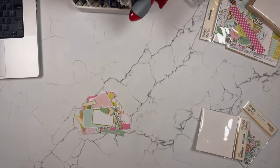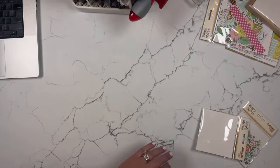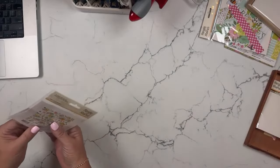And then we will take a look at the floral bits. Floral bits are always my favorite. Always, always, always. Really doesn't matter the collection.